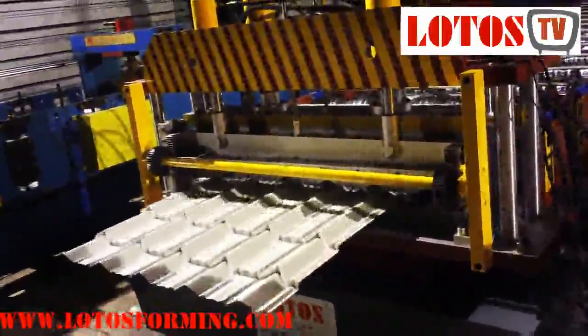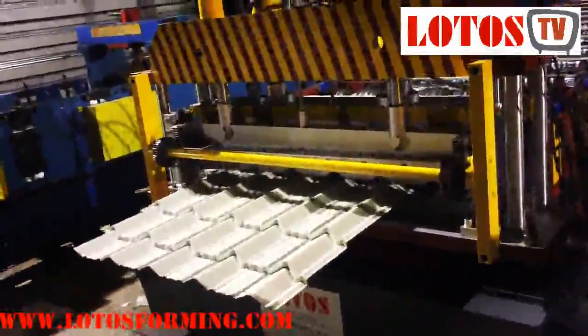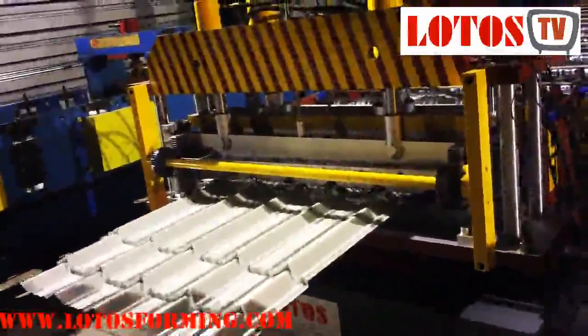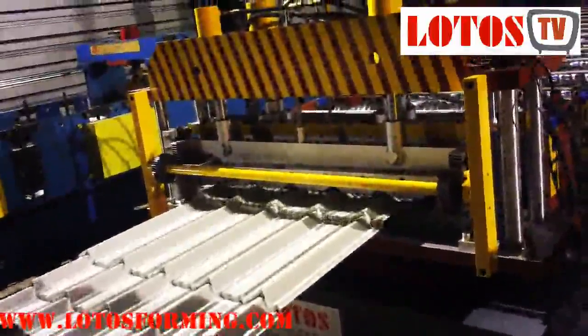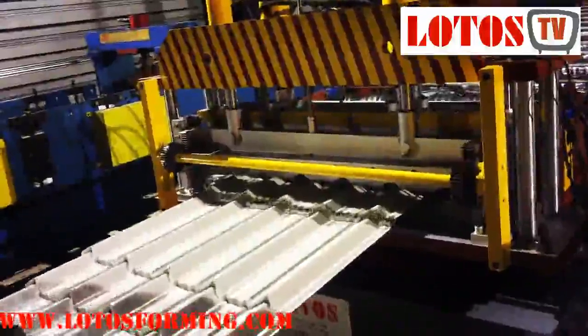This special glazed tile shape adds strength to lightweight materials. This means that a lightweight metal like aluminum, which may otherwise be too flimsy, can be made sturdy enough to withstand years of beating in all kinds of weather.